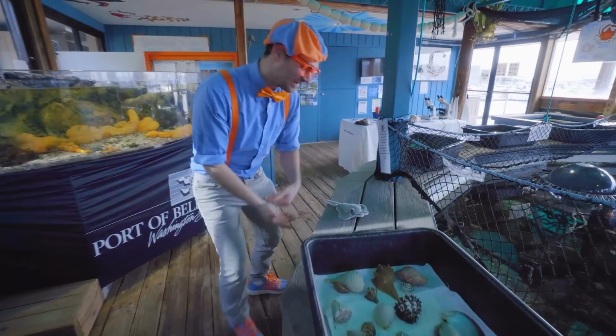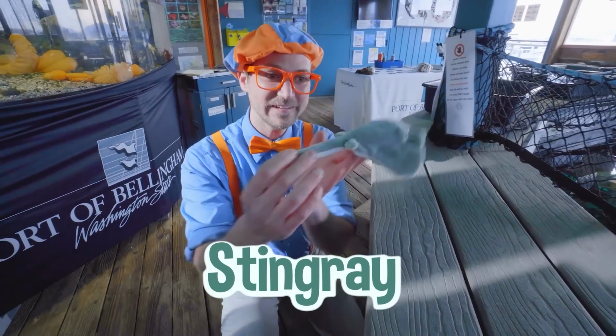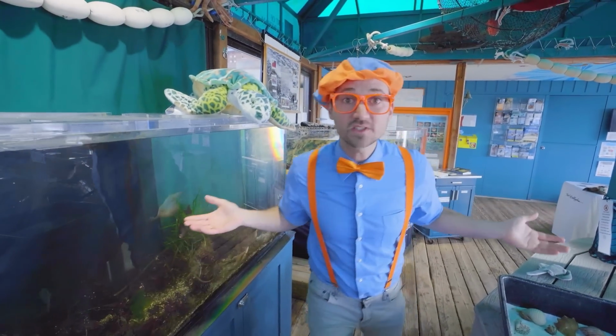Oh, hey, what's this doing here? Look. It's a stuffed animal, and this stuffed animal is a stingray. Hey, I have an idea. Why don't we explore this area and see if we can find any more stuffed animals?